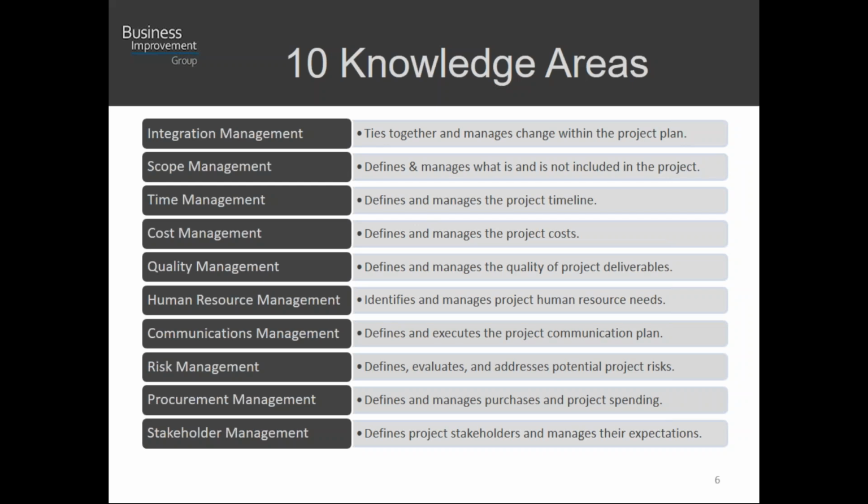Procurement management, this is where you manage your expenditures, right? When you're going to acquire some resources, both capital and human resources, when the payout's going to be, you're managing the cash flow and the budget through the procurement management.